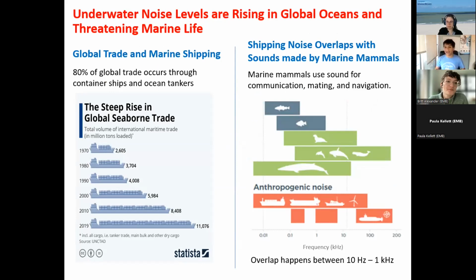Now, why is this an issue? Well, ships create underwater noise. And underwater noise from ships overlaps with the frequencies that marine mammals use to communicate and navigate, to forage and to find food. So as underwater noise from ships increases, there's a higher stress on the marine mammal species, which increases the rate of whale-ship collisions.